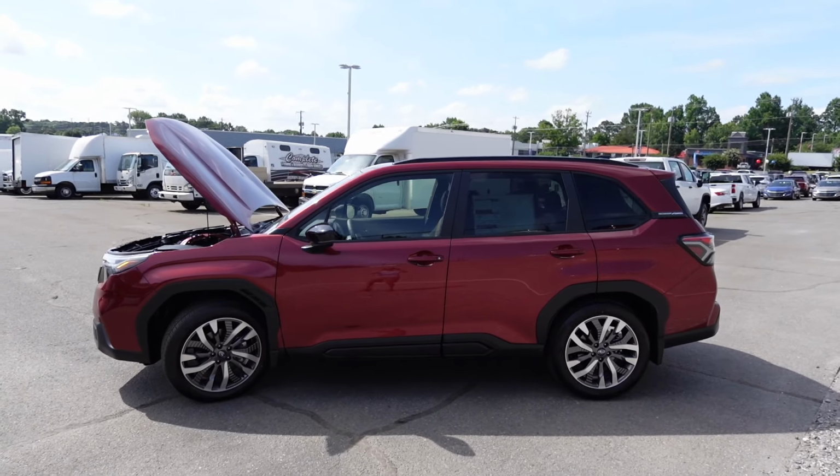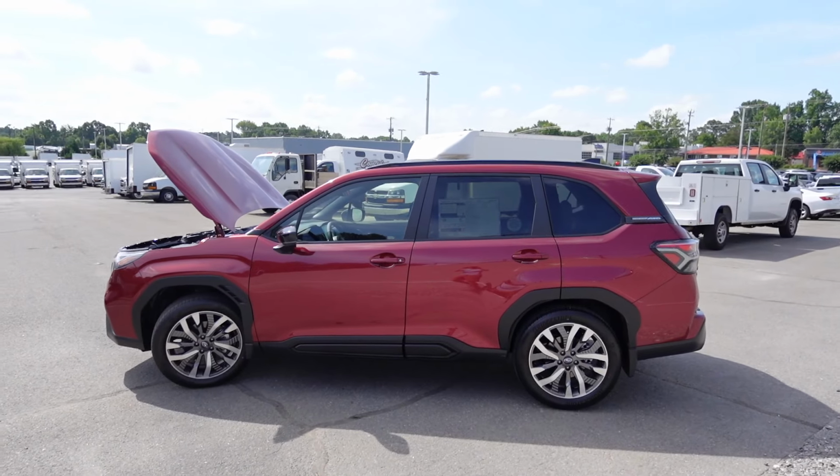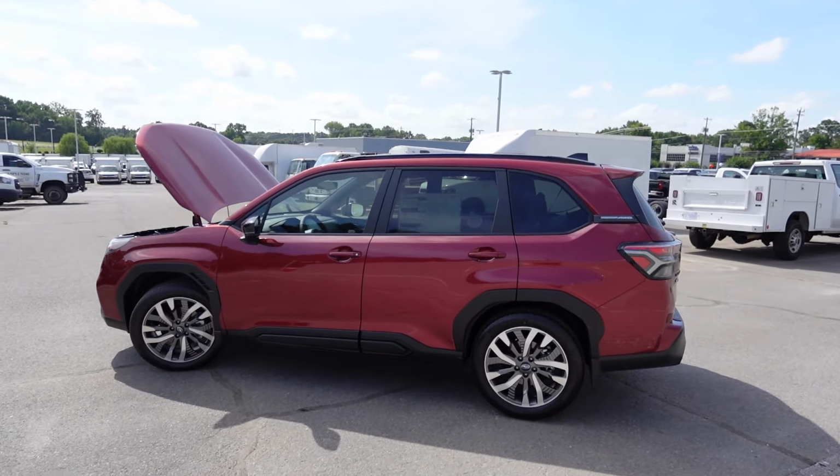Underneath the hood of the all-new 2025 Subaru Forester, you're going to find the 2.5 liter naturally aspirated Boxer 4-cylinder engine. It has 180 horsepower with 178 pound-feet of torque, paired to a CVT transmission, and of course symmetrical all-wheel drive. Curb weight is around 3,600 pounds. It runs on a 16.6 gallon fuel tank, and you can expect 25 miles per gallon in the city with 32 out on the highway, and this can even tow about 1,500 pounds.